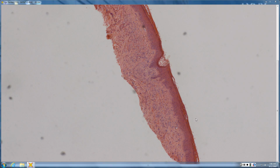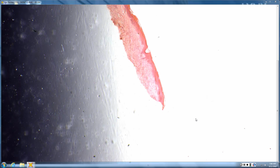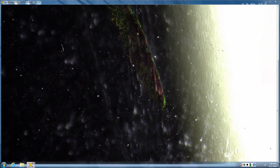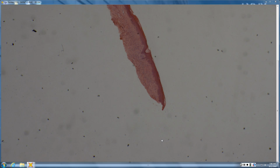And with it being spindled, we wonder, is it a variant of a blue nevus? So let's go all the way down to 2x and throw our little hand in there. Maybe hard to tell, but I'd say there's a dark wedge in the middle there, consistent with a blue nevus. So with those things together, I'd probably on H&E call this one a blue.